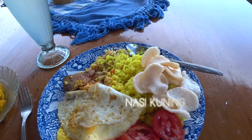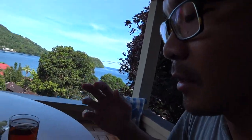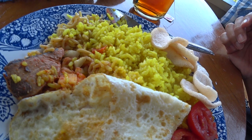And not to mention nasi kuning for breakfast. So just to back up a bit, nasi kuning or nasi kunyit is yellow rice, and how the rice gets its color is from turmeric.